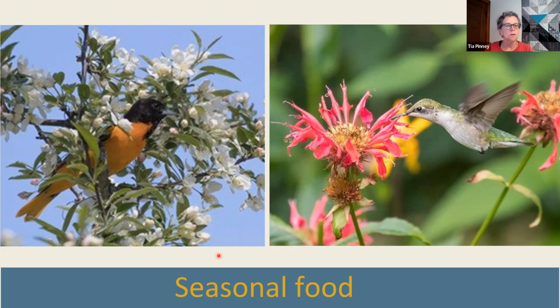And so it's good stuff to grow on, and you need insects, you need those caterpillars. So it's entirely feasible that this oriole is collecting caterpillars out of there. But this is a plant that blooms early, so it's good for early pollinators. It's good for the early season pollinators.